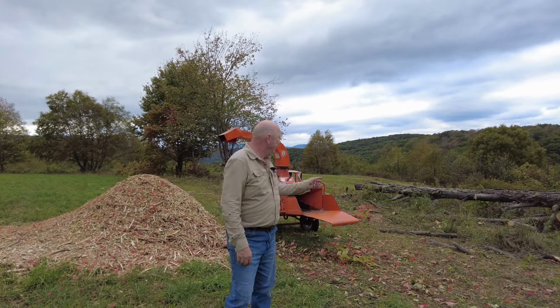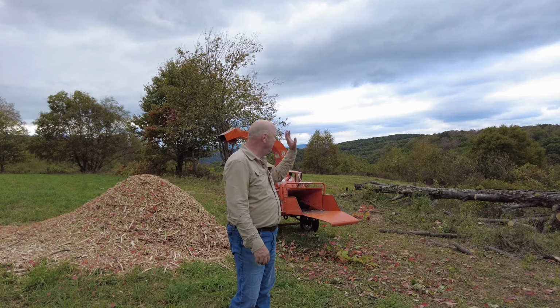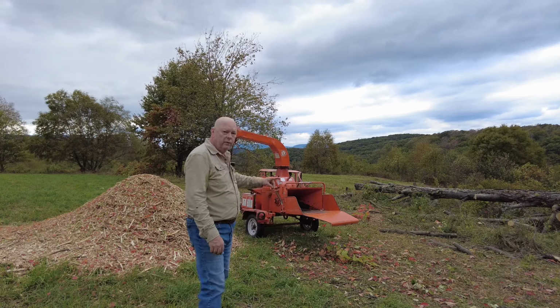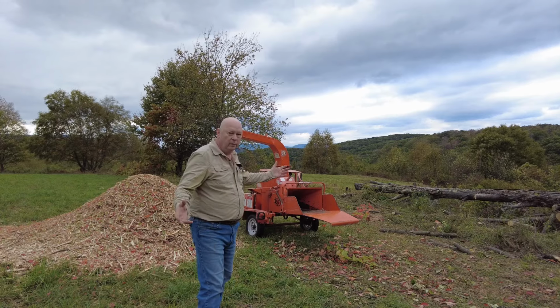All right, well, we've got most of that knocked out. We're gonna cut that up into manageable logs, get that pushed over the side. And we're gonna finish going up there, but we're gonna move the wood chipper a little further up, and we'll show you a little more in just a moment.